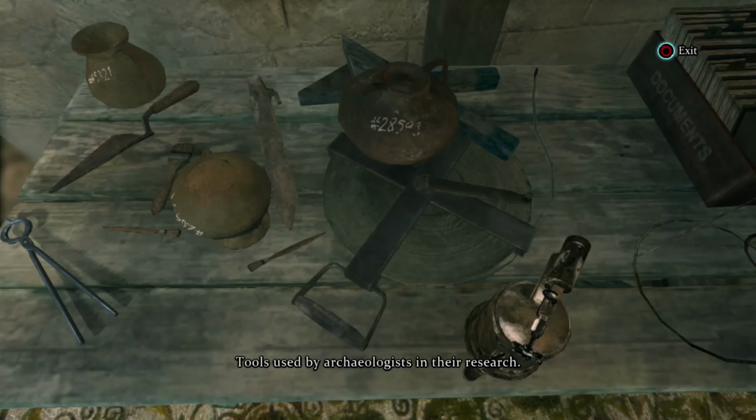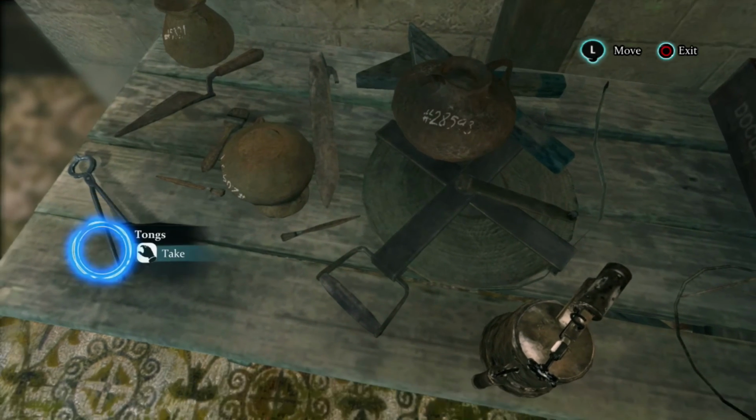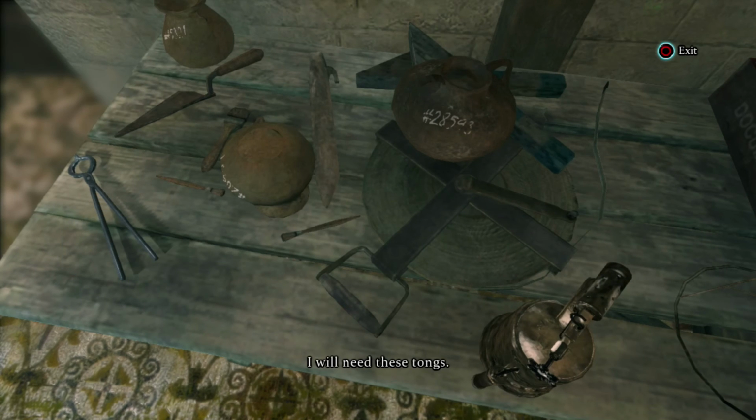Tools used by archaeologists in their research. I will need these tongs.